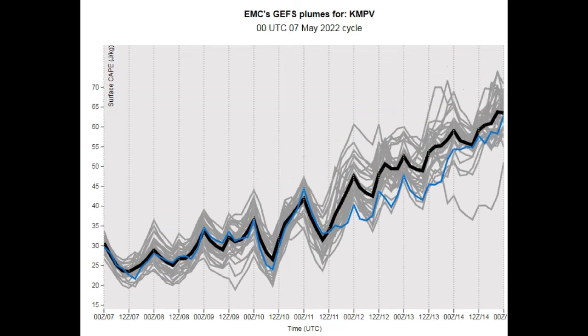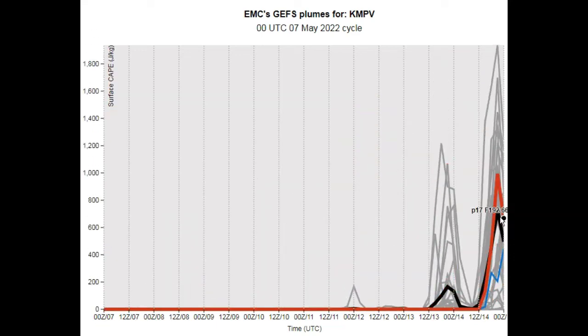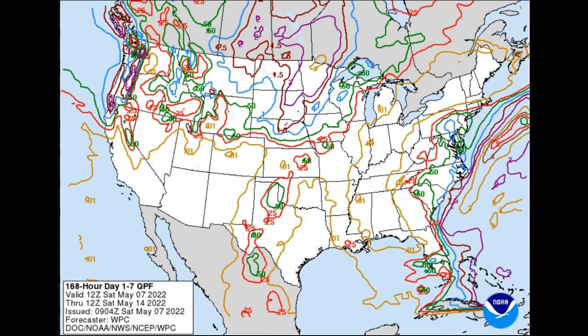So looking at CAPE, yep, this is convective available potential energy, updrafts producing thunderstorms. And you can see the GFS ensemble and the European as well is tagging on what could be potentially some thunderstorms, but this is well beyond the period. We're talking probably Sunday of next weekend. Weather Prediction Center also in total agreement here with no precipitation through the period for the next 7 days.